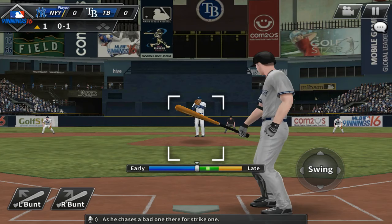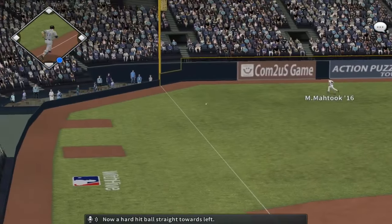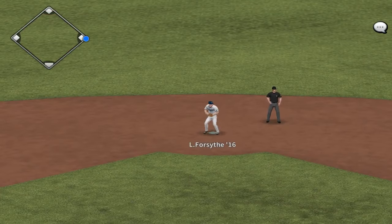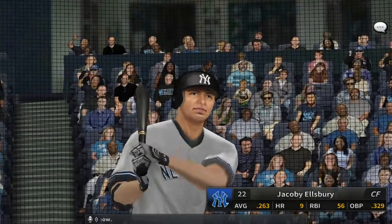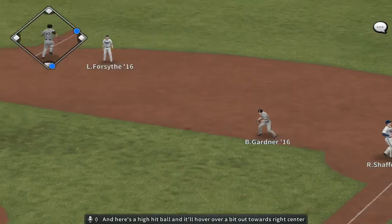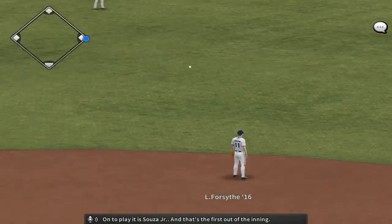As he chases a bad one there for strike one. Now a hard hit ball straight towards left. Jacoby Ellsbury digs in now. And pitch. And here's a high hit ball, and it'll hover over a bit towards right center. On to play it is Souza Jr. And that's the first out of the inning.